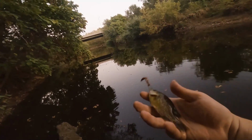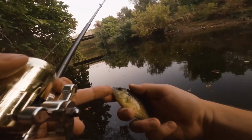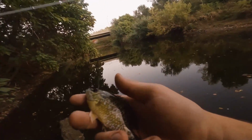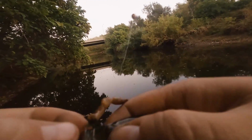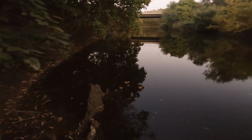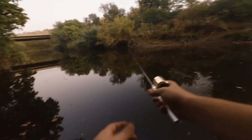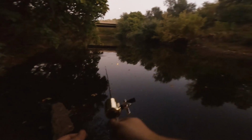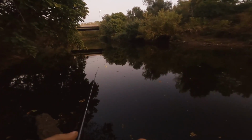Little green. Oh no, this is one of those other ones that have the weird stripy pattern on its cheek, and is really speckled all the way through. It makes me wonder if this is just like a female green sunfish or what. Whoa, big cast. Big cast. There we go. This one's feisty.